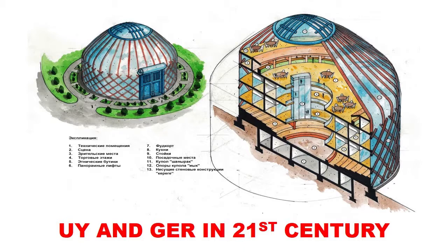There would be all kinds of egress exits, staircases, fire exits, and so on. Fire systems, ventilation systems, all kinds of safety systems. So we would end up with a building that looks like a yurt from the outside, but performs as a modern mall on the inside.